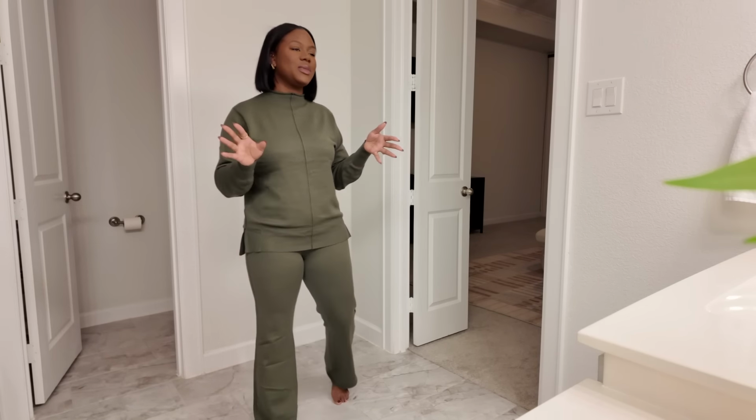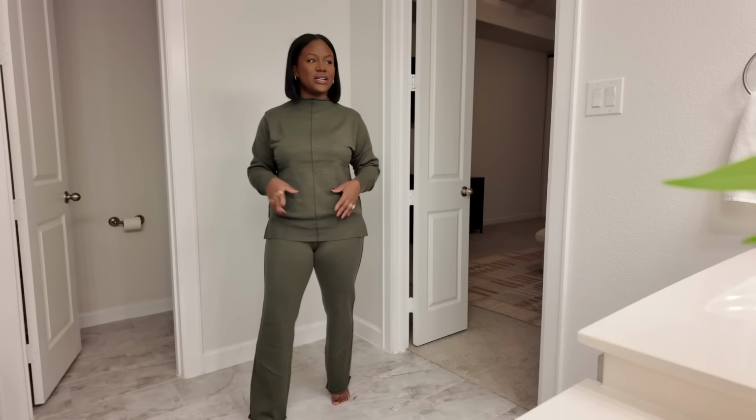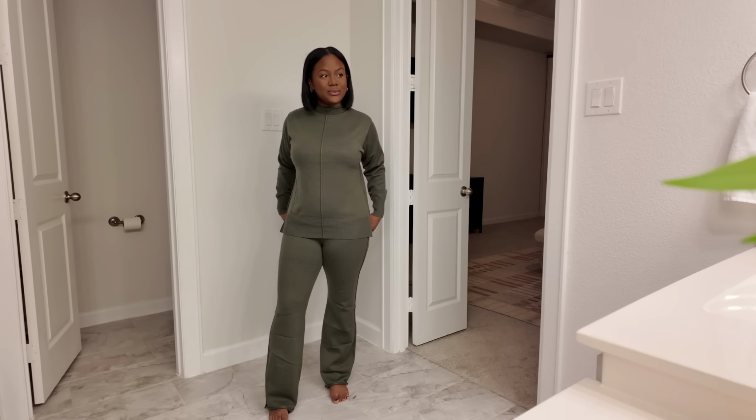Let me just cut the crap. So I'm just going to show you the things that I've got. The first two pieces are going to be from Amazon. So this is one. It's so cute. It's so comfy. I love the quality.